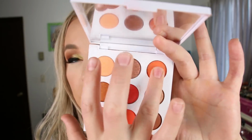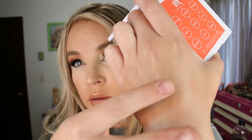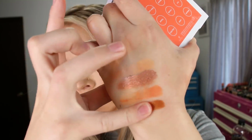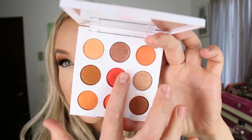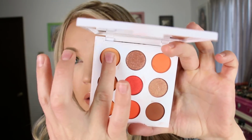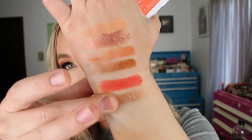I just ordered the new Kathleen Lights. I ordered a lipstick and then the palette from there as well, so I can't wait to get that. Wasn't that pretty? So pretty. This is the color that I put on my lid and it was just popping.